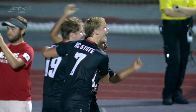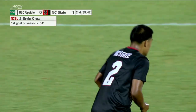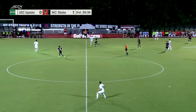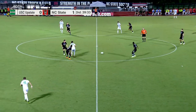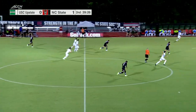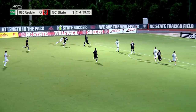It's the first in the career of freshman Ervin Cruz. A 51st minute goal. As you say, maybe a little fortunate on the deflection, but look, when you're that close and you hit it that hard, it takes a lot to keep it to go off track.